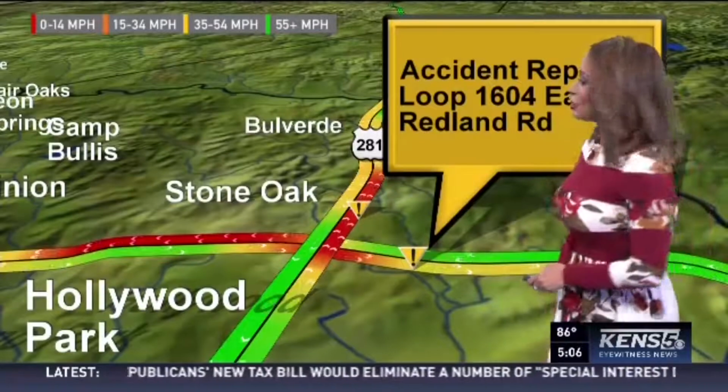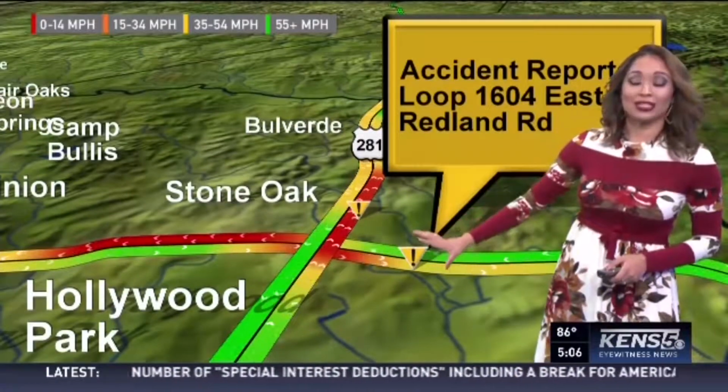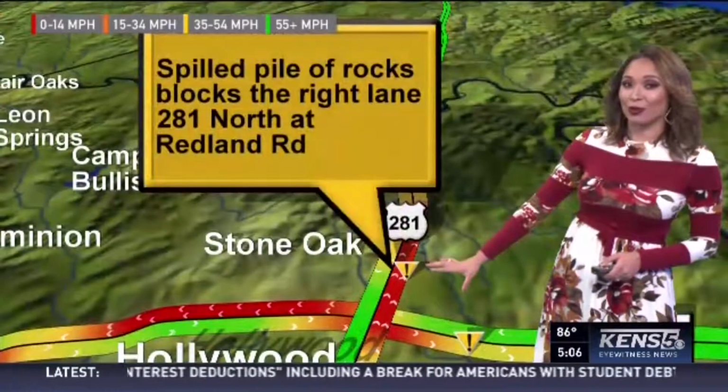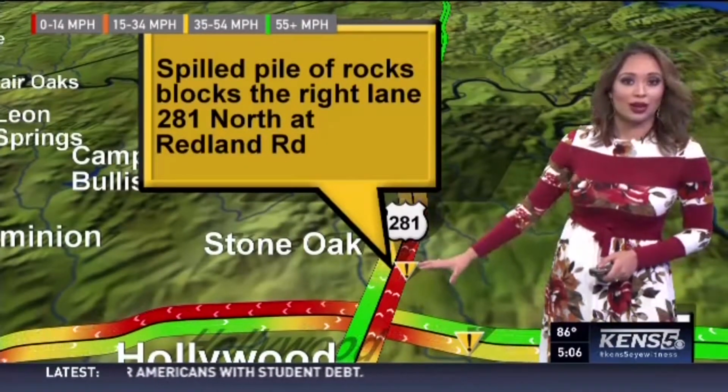Another accident, Loop 1604 eastbound right at Redland Road. You can see we are seeing that stop and go traffic, a delay of at least 8 minutes. And then right here, 281 northbound, we have a report of some rocks blocking that right lane.